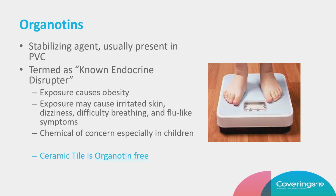Organotins, they're a stabilizing agent usually present in PVC. And this is termed a known endocrine disruptor. One of the things it does is make you want to eat. So now if you're gaining weight and you have LVT, you can say your LVT flooring or your plastic flooring is actually causing you to gain weight.